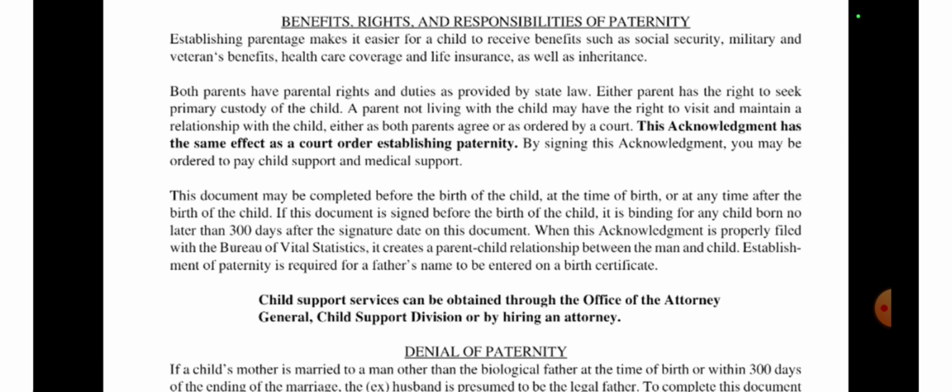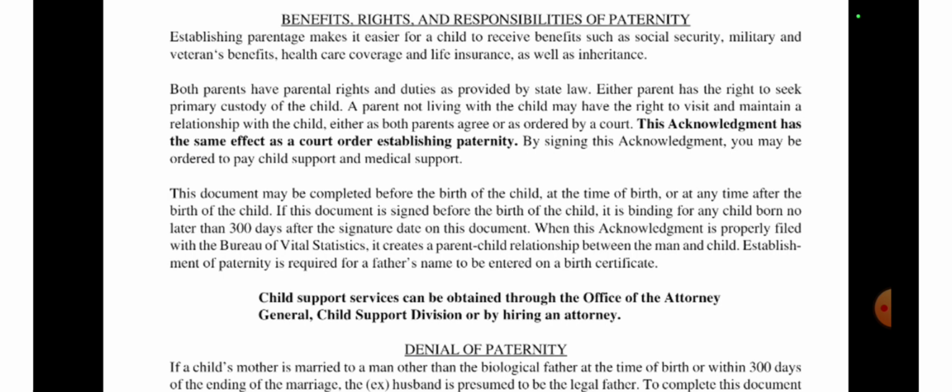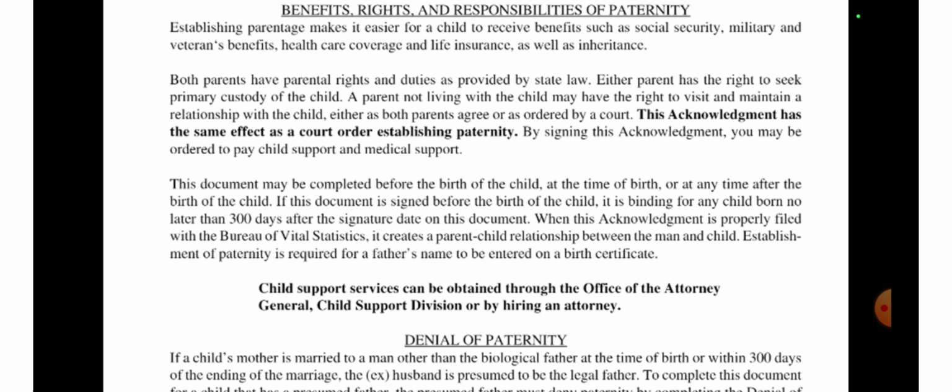By signing this acknowledgement, you may be ordered to do what, guys? Pay child support and medical support. So again, guys, this is where the responsibility comes from. This is the alleged support rights, and this is what they're using to come after you guys to do what? To enforce the child support enforcement against the alleged legal father.